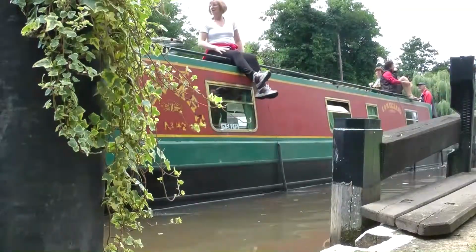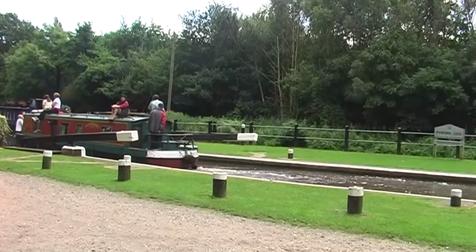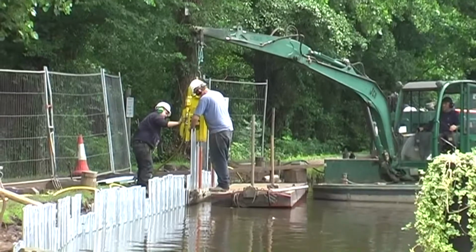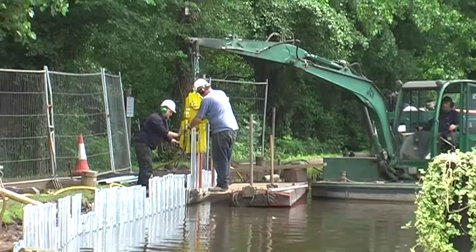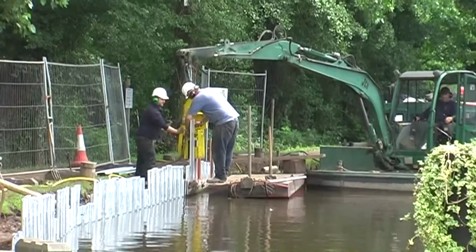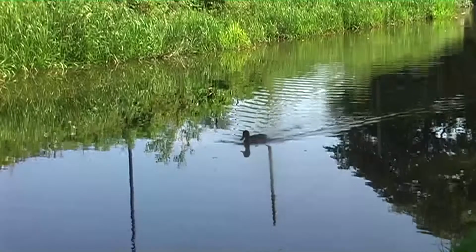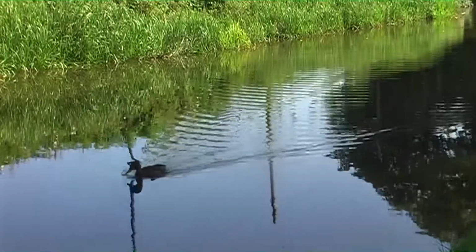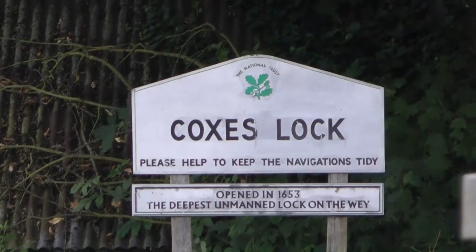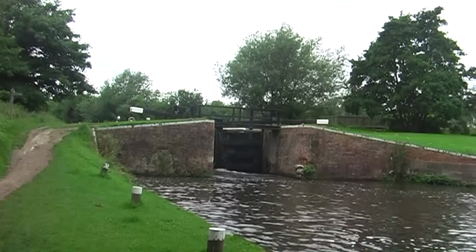The Trust maintains aquatic plant growth along the edge of the channel to help protect the banks from damage by the wash of passing boats and also to provide a habitat for wildlife. A half-mile stretch of the land close towards Pyrford Lock and lying between the canal and the original course of the River Wey to the east of here has been bought by the National Trust to prevent any further encroachment by modern development. Cox's Lock, with its drop of 8 feet 6 inches, was in splendid isolation for well over a century.